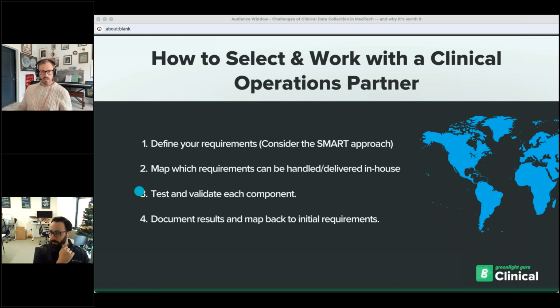And then lastly, steps 3 and 4 here, as the study is progressing, testing and validating each of those components of the study and mapping those back to your requirements, really allowing you to continually assess the internal as well as the partner deliverables so that there's really continuous learning for the current study as well as any future studies and any future partnerships with that CRO.